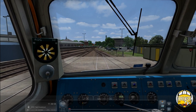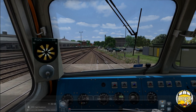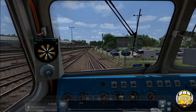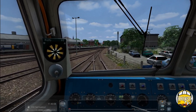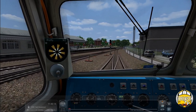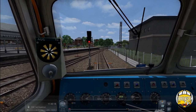So just moving forward out of the depot here. I'm going to couple onto the peak, which you can just see through that left hand window. I'm going to take it to Plymouth. I've just tapped the signal there because I wasn't sure if it would clear or not, and it said we were approved, so we should be fine.